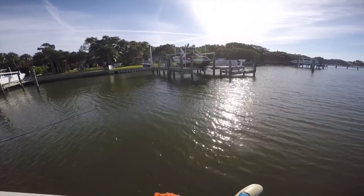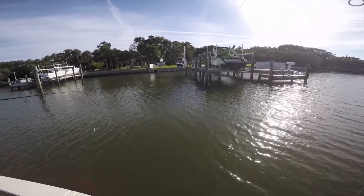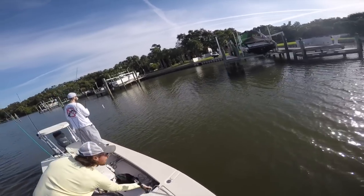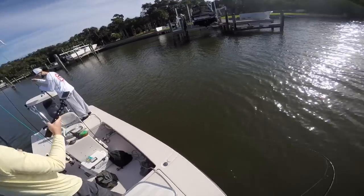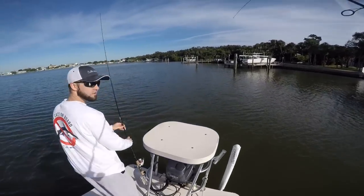Oh, that's a nice fish. You got him out. Got him out of the hard stuff. What was that? It's a solid one. I think it's a redfish. That's what it looked like. Get around. Back there. Yeah, that's a solid red.